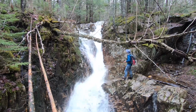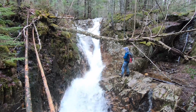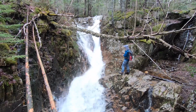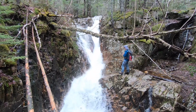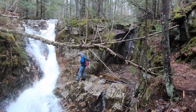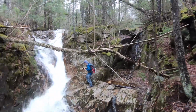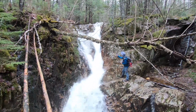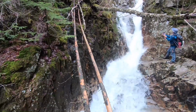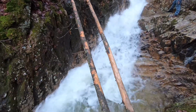Okay, so this is Beecher Cascade. And I don't know why I didn't remember it, but pretty impressive, especially now. The water's really high right now. There's a little bit of water draining right here, which I'm sure is not typically there. And of course, we've got the down trees again, so that's a little bit unfortunate.